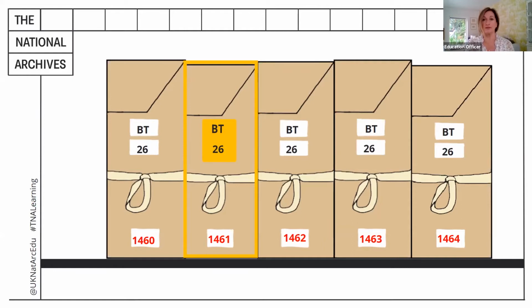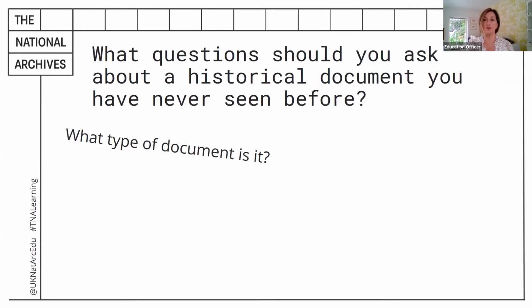Before we open the box and find out what the document is inside, I'd like you to think of a few questions you could ask yourselves about a historical document which you've never seen before. For example, when I first look at a document, the question I usually ask myself is, what type of document is it? Is it a letter, a speech, or perhaps a list? I'm going to give you just 30 seconds to do this and to come up with as many other questions as you can, which could help us in our understanding of this document. So are you ready? Here we go.